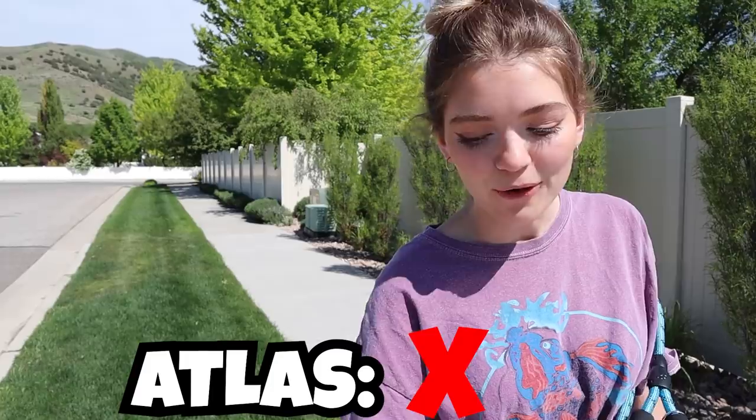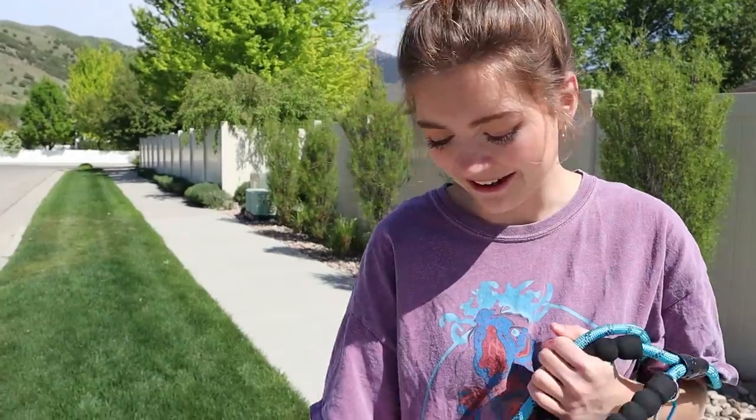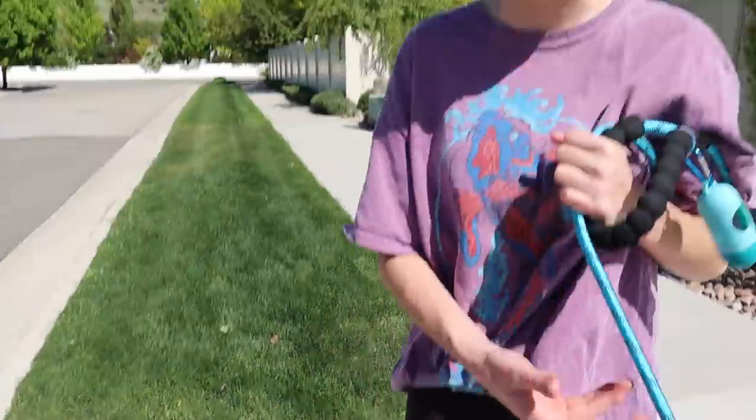But I think if both of the dogs were really chill and calm on leashes, then it'd be a super duper useful leash. But Atlas is just, stop chewing it. He's not the best on the leash yet, so I don't know. I think I just need to train him more and then this will be perfect. But right now it's a little crazy.